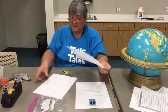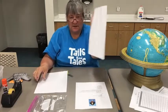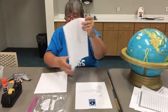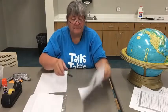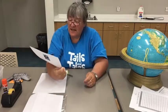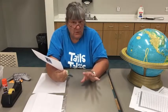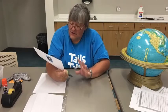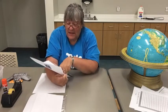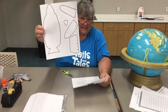So I need my penguin pieces to color and cut out. I need my paper that will make my accordion. And here are the instructions on the back. This came from the kidscraftroom.com. So if you wanted to go online and look it up to see how they did theirs, you can. It says we need the printable pop-up penguin craft template. Well, that's this guy.